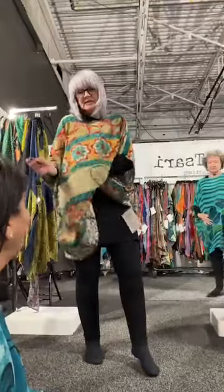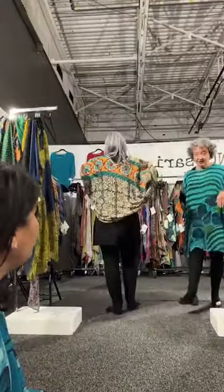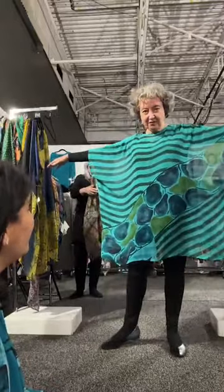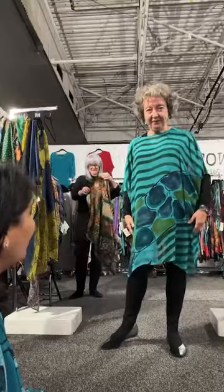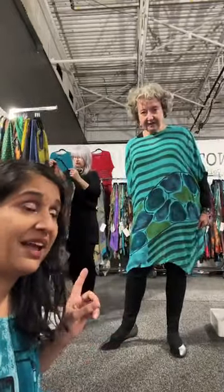Very nice. Very nice. Somebody needs to stamp this one up because it's gorgeous. Oh, and look at you in this one. Yes. Oh, I love it. So artsy looking. Like a watercolor painting. Yes, that's gorgeous. So that is also a tunic length caftan.